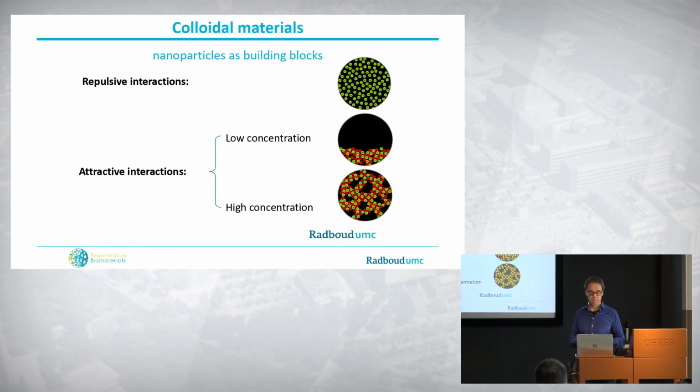Not nanoparticles as a component that you can add in, but materials built by self-assembly, fully made of nanoparticles. When you combine nanoparticles that repel each other, that have a similar charge, that won't go. That's the upper picture that you see, a repulsion of the particles, which ends up in liquid-like behavior. That's not very reliable if you inject something in a body cavity. But if you combine particles that are, for example, oppositely charged, or interact with each other by other means, so that you have attractive interactions, it is theoretically possible to make shape-stable, three-dimensional networks, shown in the bottom picture.